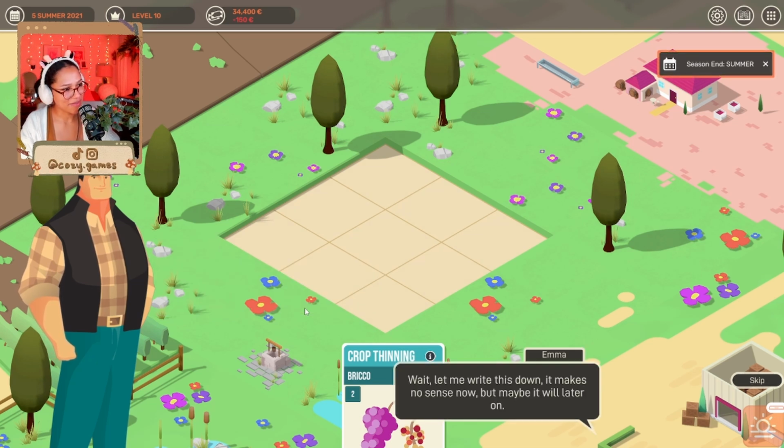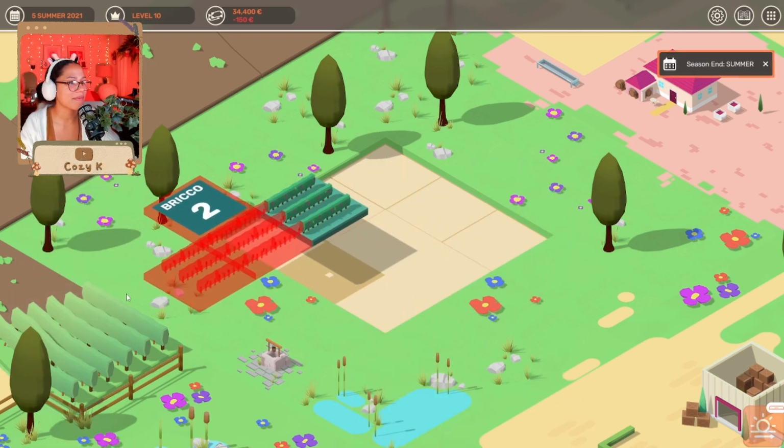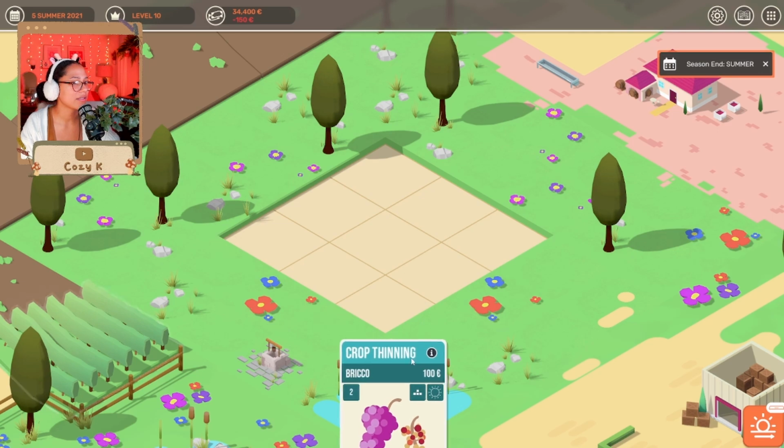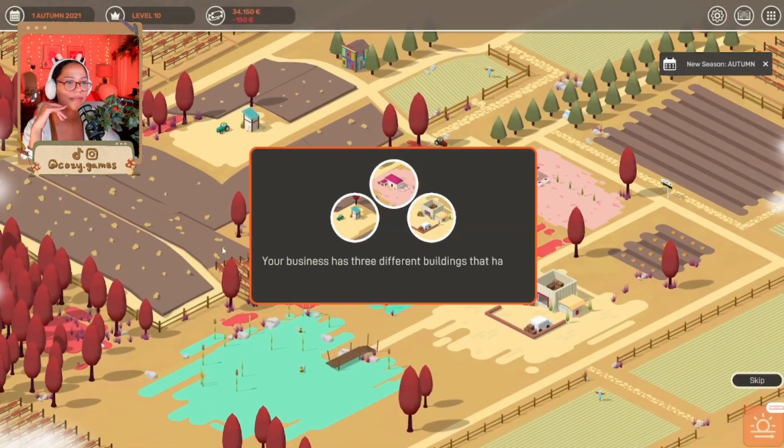Wait, let me write this down. It makes no sense now, but maybe later on. Okay, let's do this. All right, we're thinning crops. We're thinning. Oh my God, we're thinning. So far, we have yet to actually do the puzzling aspect of this.